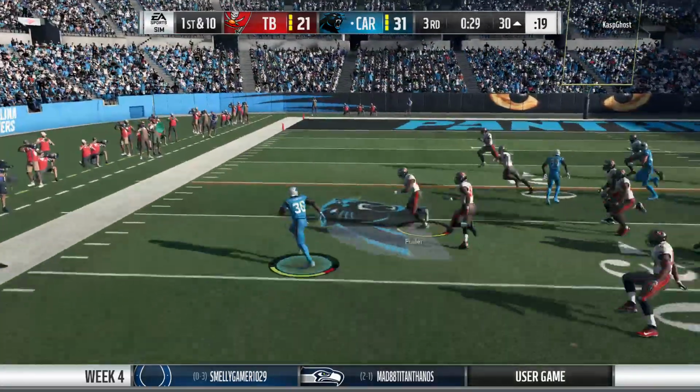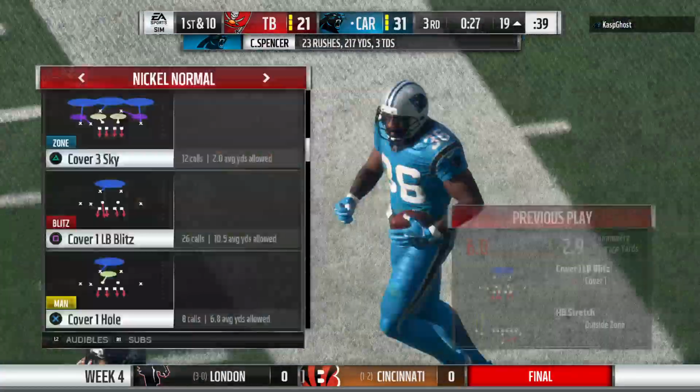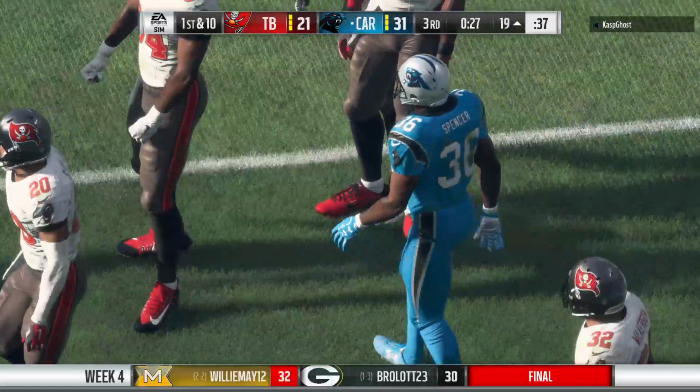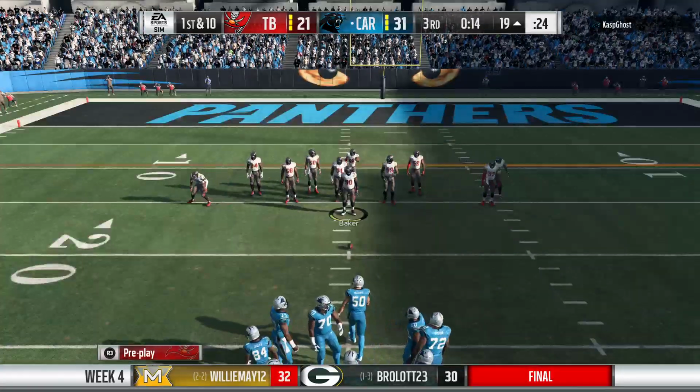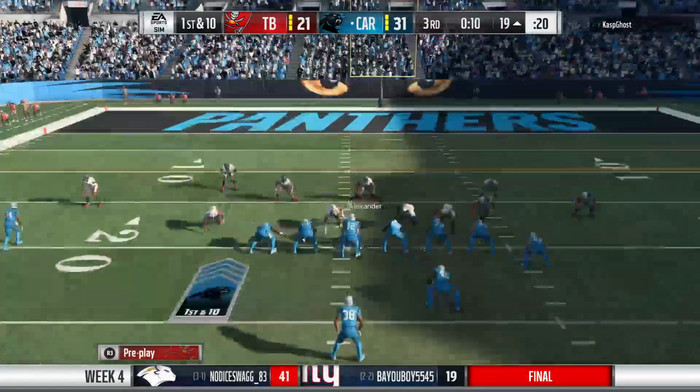Now a handoff as they run left side. 11 more on that one, and another first down. We use the word relentless a lot with guys who are aggressive on the field. In this case, it really fits, doesn't it? How about his ability to break tackles and his feet never stop moving?